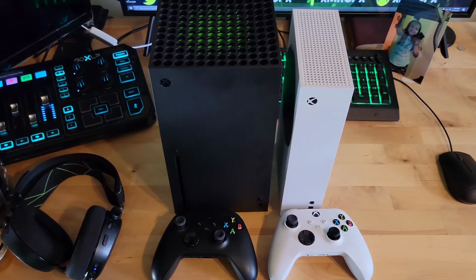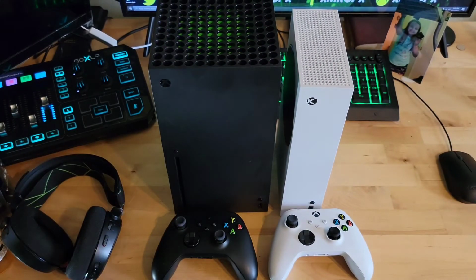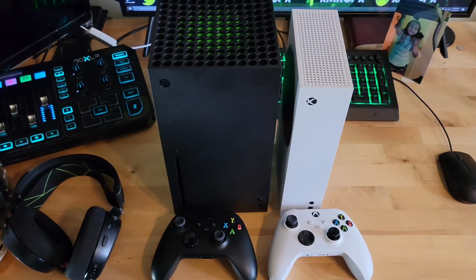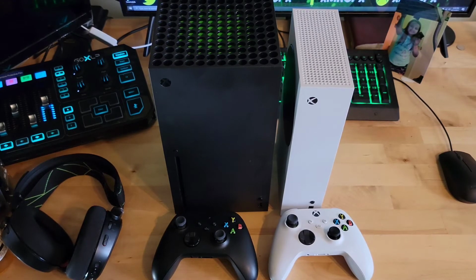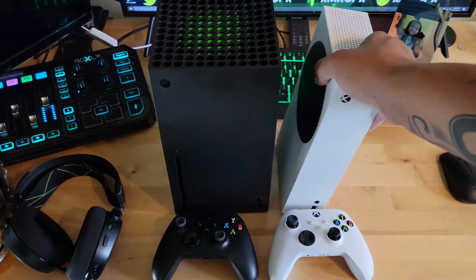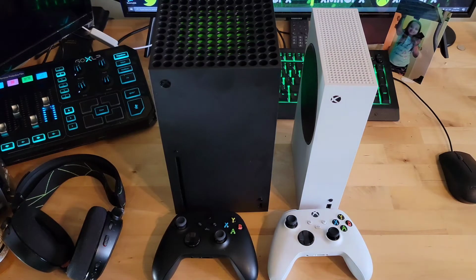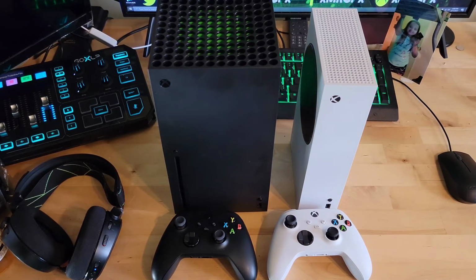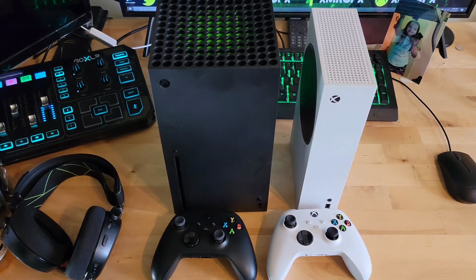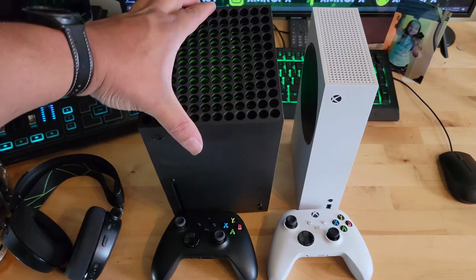But I can tell you right now, as you can see, the One S is, I would say, half the size. This is just me guessing. It's about half the size, and I believe it's a little bit lighter. Way more portable. If you're always on the go, or if you carry your Xbox with you, you might want to look at the One S instead of the One X. The One X is just a lot bigger, a little bit heavier, and a little bit more awkward to put in the bag or anything like that.